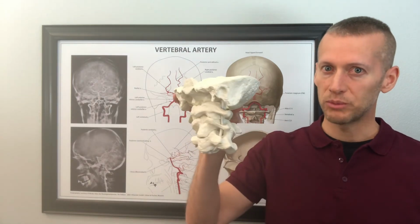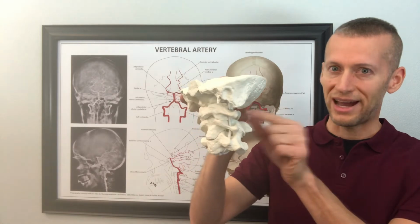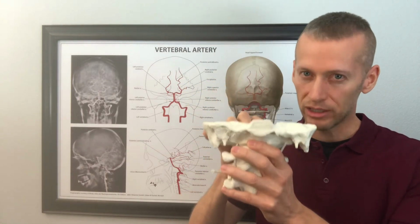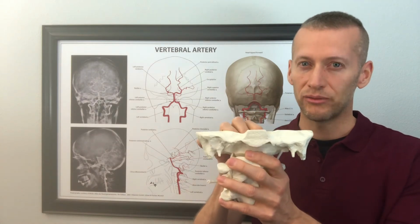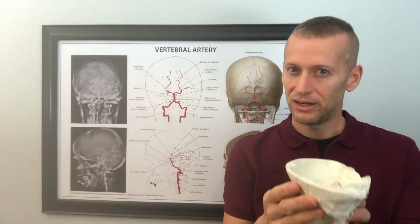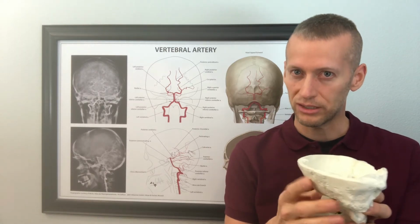This is something that everybody should be getting checked. We want to make sure that the atlas is centered. We don't want it out of place. If it's ever out of place, which is very common, it can distort not just the blood flow, it can also distort the brainstem. So get yourself checked, make sure that your loved ones are checked.